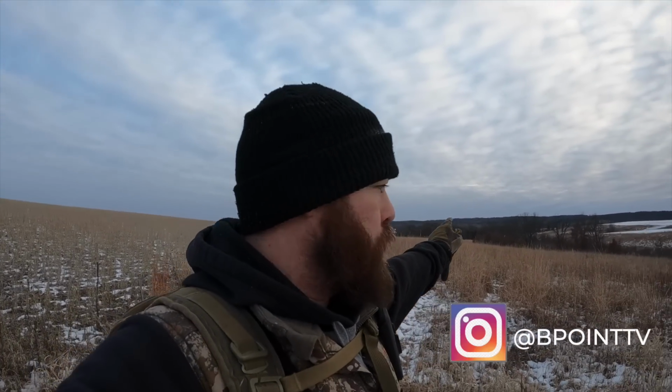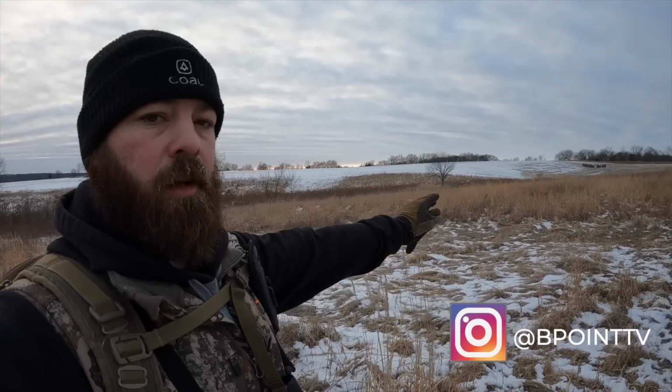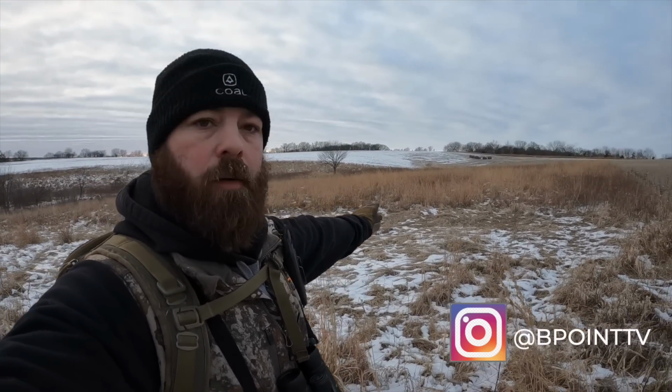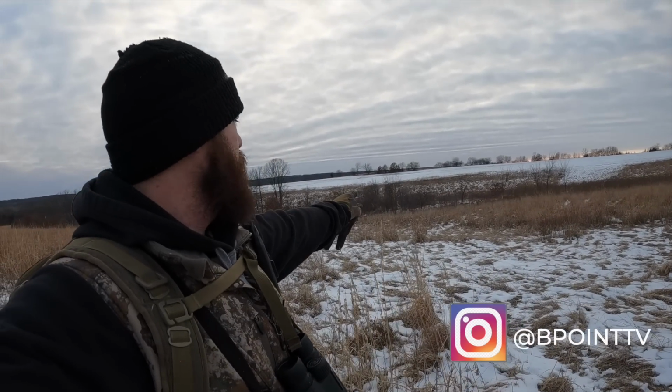Finally, just found one. I was working up through the CRP along the field here, and I came to this matted down section of grass. As you can see right here, how it gets shorter here behind me. And I look down and I see a beam sticking up about 30 yards away. So let's go check it out.